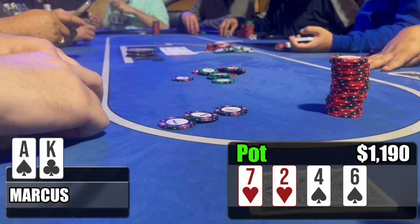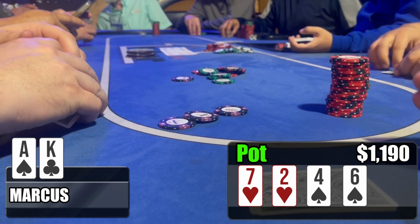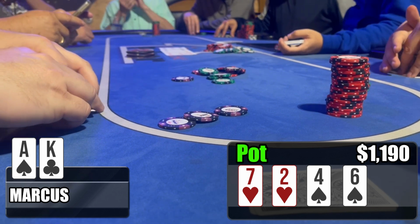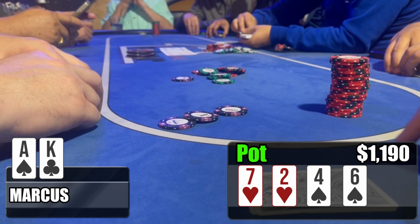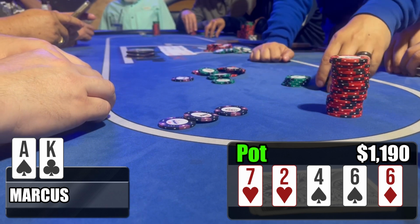But that being said, our ace is probably good. Our king is probably good. We could still be ahead right now. So is it the worst call in the world? No. Is it pretty bad? Yes. But nothing we can do where I put our chips in the middle. Let's go to the river and see what it is. It's the 6 of diamonds. Changes absolutely nothing. So I check.